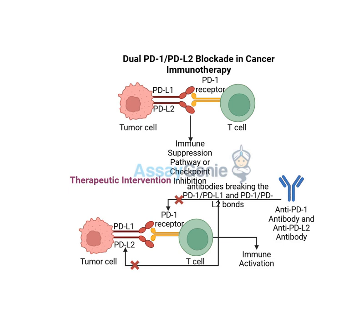Okay, so we've got our Assay Genie article here: Dual PD-1 PD-L2 blockade, expanding the horizons of cancer immunotherapy. They break this down really well. So can you kind of walk us through how these molecules work?